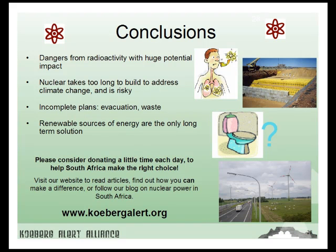Sure, before walkout gets too serious. It's dangerous, right? We know that there's all kinds of dangers from radioactivity, from normal operations and from problems. It takes too long to build to be really taken seriously. 10, 15 years. Look up Olkiluoto in Finland sometime. They tend to have overruns. Olkiluoto was 11 months behind schedule after running for 11 months of the build. So they might as well have not started at that point.